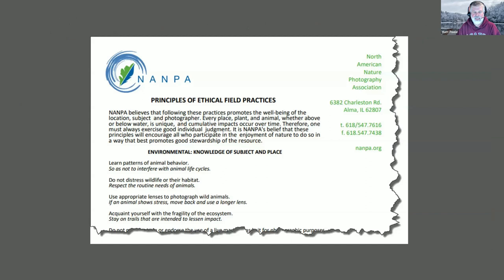But being around these animals does cause some stress, and there are ethical field practices that are espoused and promoted by organizations like the North American Nature Photography Association. And these are all good efforts to remind people to conduct themselves in a manner around wildlife in a way that doesn't cause them stress. That's what it all boils down to.